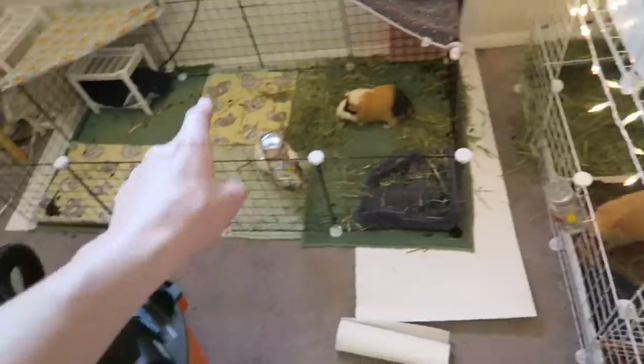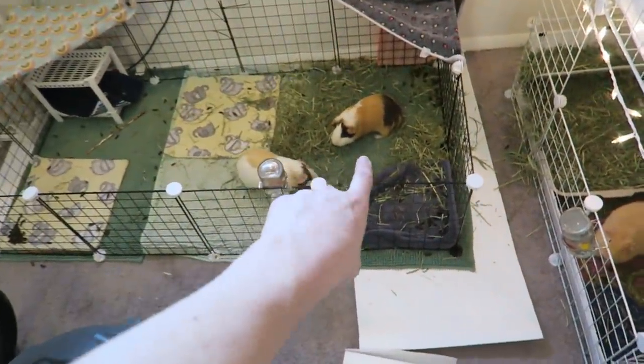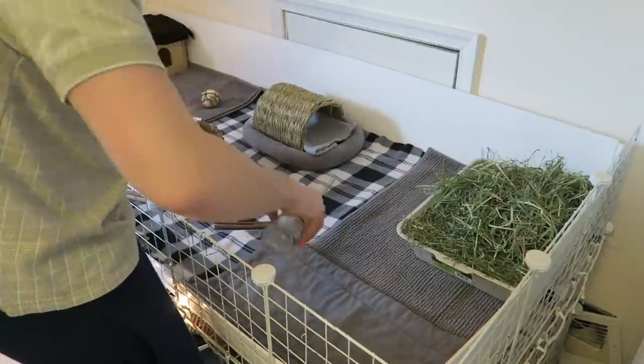And then we're just going to get their water bottle, and then we'll be moving these two boys in. You guys can just see how big they are. They are so chunky. They're actually bigger than Jojo. They're almost like 4 pounds. They are some chunky boys, so they definitely are in need of a bigger cage.